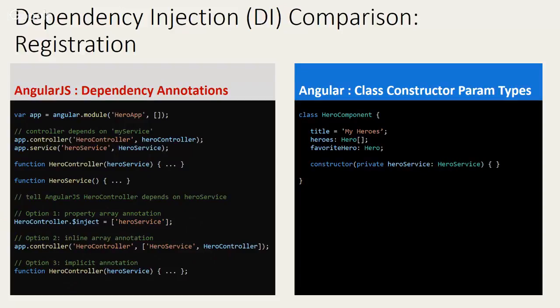So in Angular, it's as easy as simply typing the service for the constructor of your component. So this hero component requires the use of this hero service. And just by putting this hero service here, along with the provider from the previous slide, the dependency injection system will know to provide a hero service to this component. So you can see some of the simplification there.